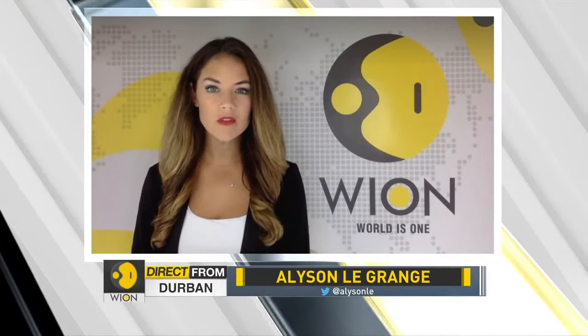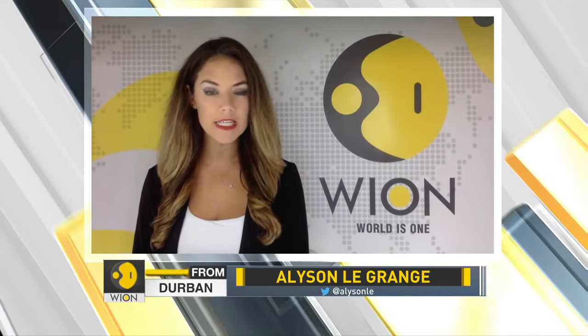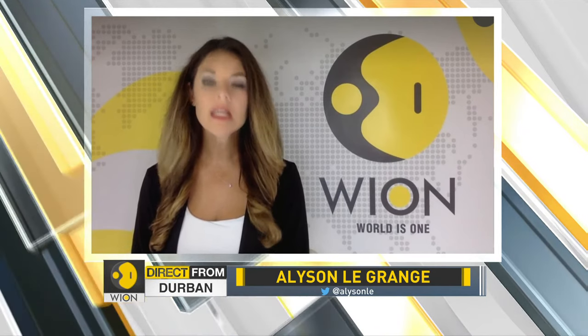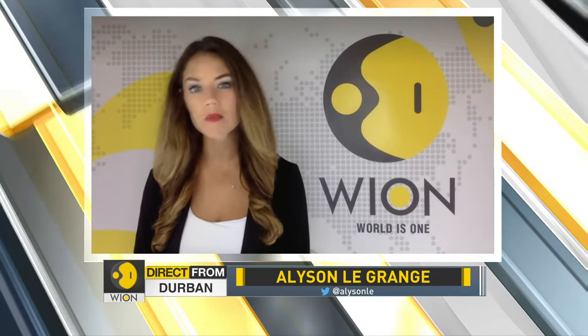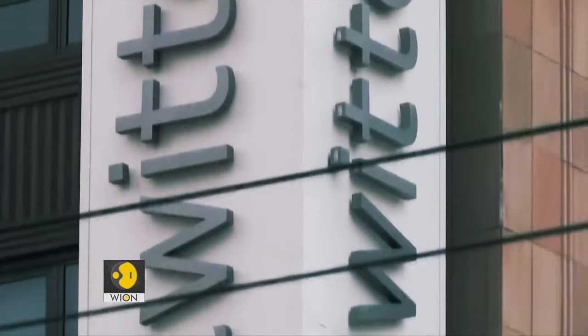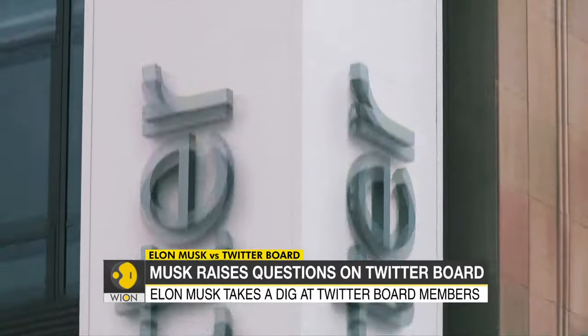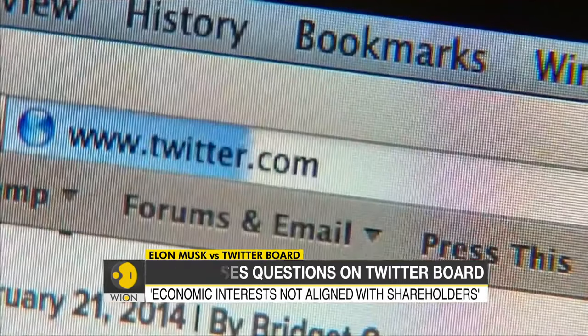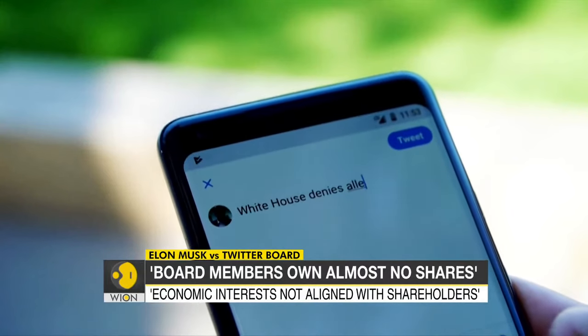Moving on now, Twitter has been in the news a lot lately, and mostly for the wrong reasons. Since Elon Musk bought stakes in the microblogging website, his spat with Twitter is just getting worse. From owning over 9% of the shares to rejecting a post on the board and then offering to buy the company for $43 billion, Twitter's board members are obviously not impressed.